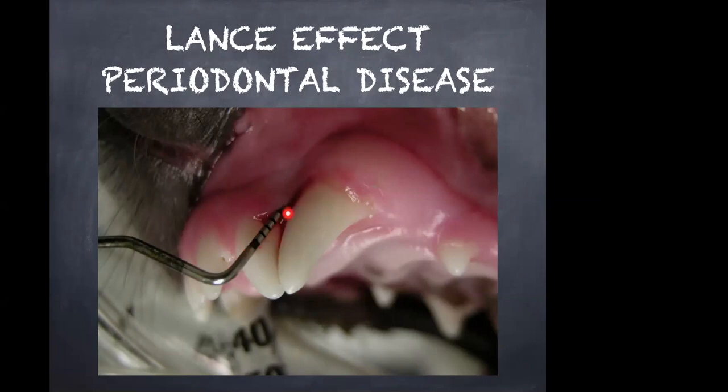We end up with these pockets because the teeth are too close together and they're going to retain a lot of debris and plaque and infection. We can end up with these pseudo pockets or actual pockets. When they're really severe like this, you can see the canine tooth is actually touching that incisor, which really just increases the risk or the severity of the periodontal disease that we can see.